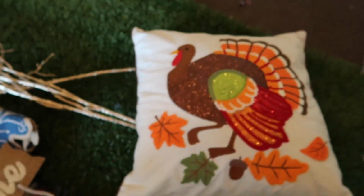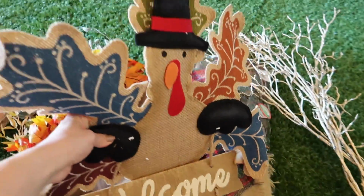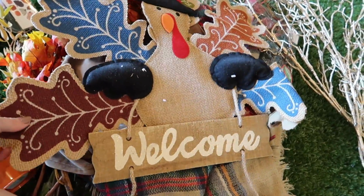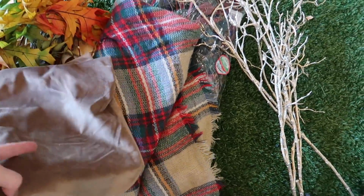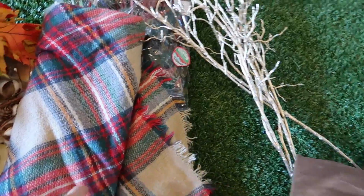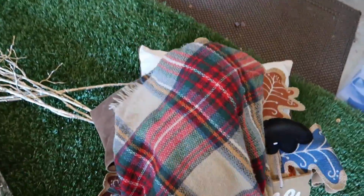I'm going to pass that one on, and then this one as well. It just has this kind of sparkly welcome sign. It's super cute, but I have a different idea for my entry this Thanksgiving season, and if I'm not going to use it, and I can't imagine using it in the next couple of years, then I'm just going to say goodbye to it. And then there were a couple of fall time linens that I don't need, just this little pillow cover, and this is actually a blanket scarf. It's kind of the wrong colors. I'm not really going for that this year, so that can go.